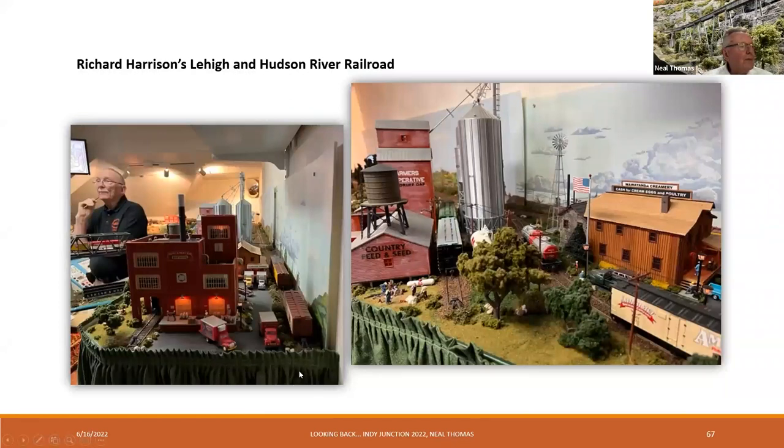Okay, this is right at the top of the stairs as you come in. And so the picture on the right is moving over a little bit and shooting down past this building to what's in the background here. So you can see the tanks. And so that ties into what Clark was talking about earlier with the feed mill there. But the layout has skirting all the way around, and then backgrounds in various places.